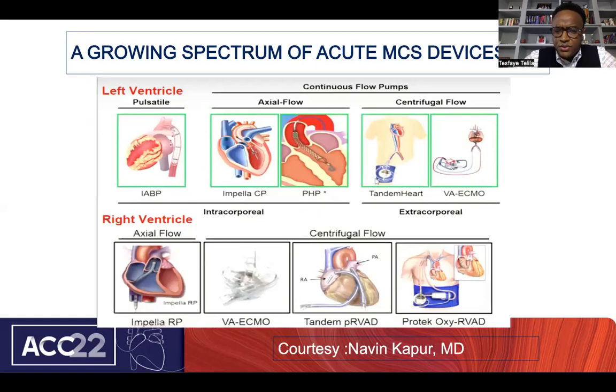Impella is a transvalvular rotary pump, an axial flow continuous pump, which sits across the aortic valve and pumps blood from the left ventricle to the aortic root. This device has undergone several iterations, the initial one being Impella 2.5, followed by Impella CP, Impella 5.0, and now currently we have Impella 5.5 with SmartAssist.